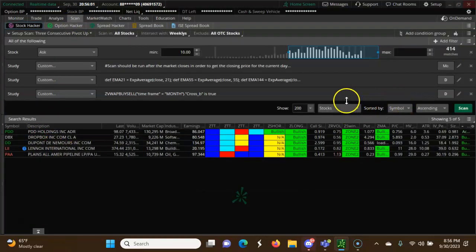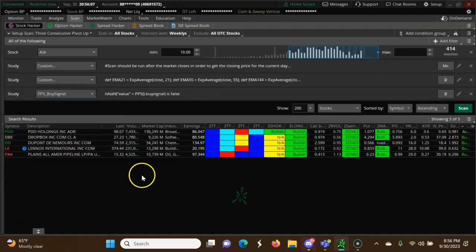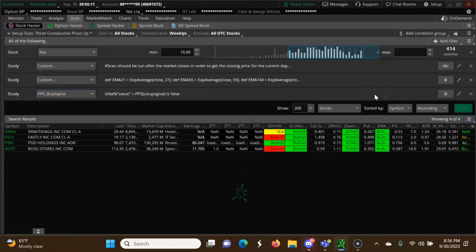Okay, now let's go add license study PPS buy signal. Let's look at that. Okay, PDD coming up again.